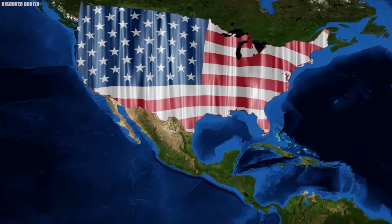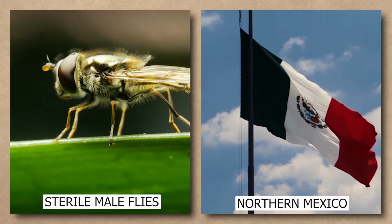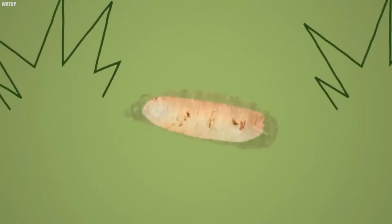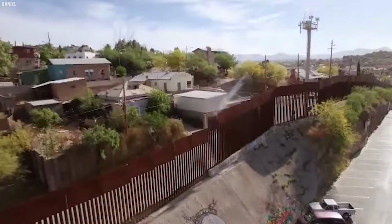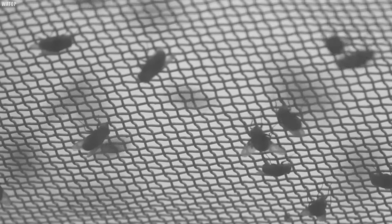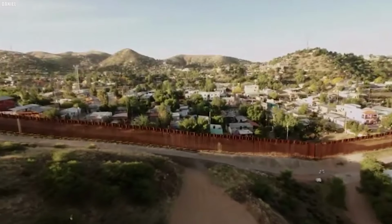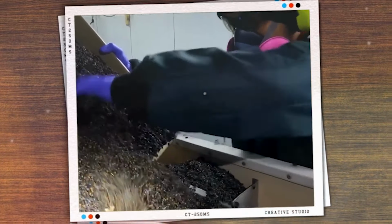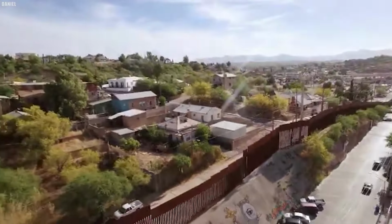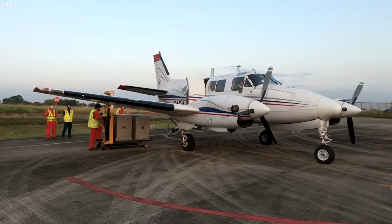Once the United States was free, a flock of sterile male flies were released in northern Mexico, creating a barrier zone between Mexico and the United States, primarily in the border areas. This was to ensure no rogue screwworm fly could infiltrate the borders of the United States and undo decades of efforts by researchers.